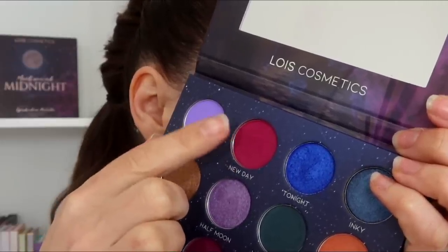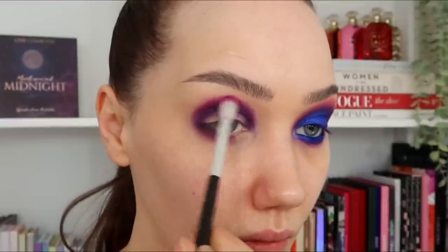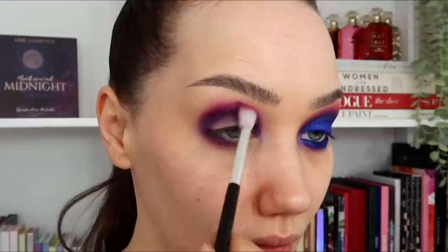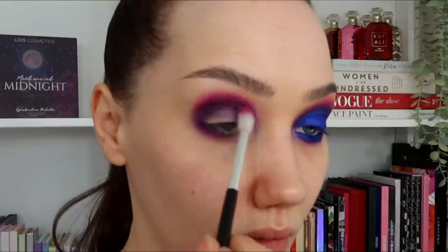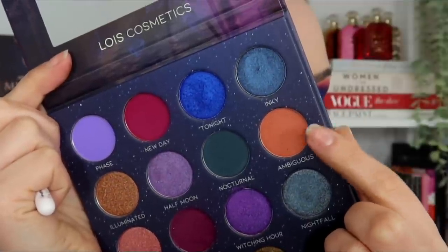I'm going then in with New Day, which is perfect for blending out that previous shade. And just popping that on. My brows, by the way, are just my Shein brow pen and the Schwarzkopf Got2b eyebrow gel. Honestly, those two products, game-changing for brows. Although I've heard thin brows are coming back into fashion. Don't know how I feel about that.